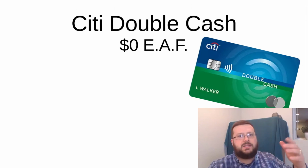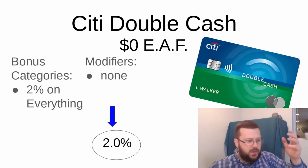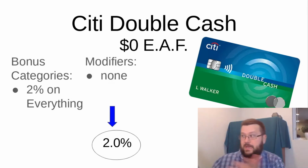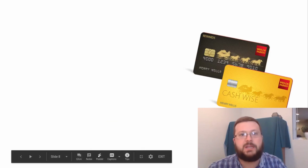Hey, how about the Citi Double Cash? I mean, it's a card that has no annual fee, and it just gives you 2% on everything. So that 2% can be on travel. I mean, put it in a savings account and then spend it on travel. You've got an effective redemption rate of 2%.